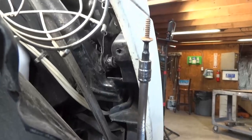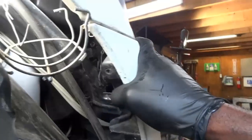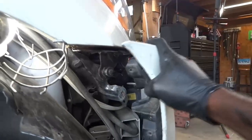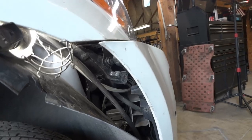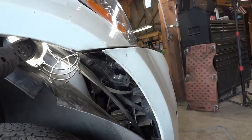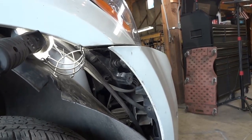Alright, so here comes the bolt. Now we're gonna get it out of the way. So we removed the bolt, so now we're gonna pry this out. So right there, this side of the bumper is removed. I'm gonna do the same thing on the driver's side. After I remove the corner bolt on the driver's side, then I will bring you guys back up so we can remove the whole front bumper. So I will do that and then I'll bring you guys back up.